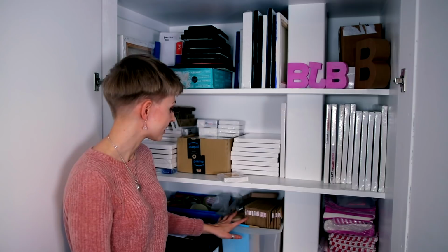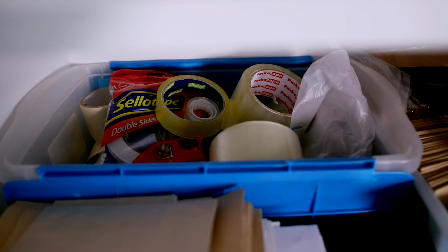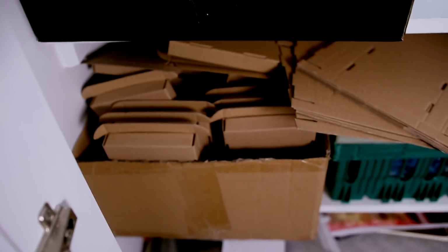Then the shelf below it is more admin for my art store when I post things. I have sellotape, hardback envelopes. In the last year or so I've been doing some craft fairs, so I have lots of bags there, bags for badges, bags for prints. And that continues down below.